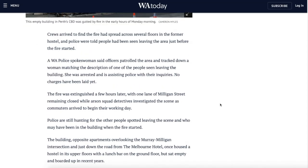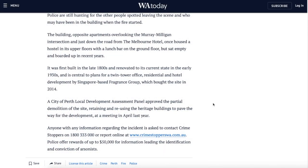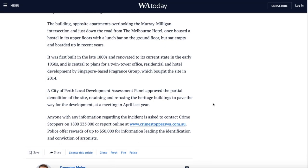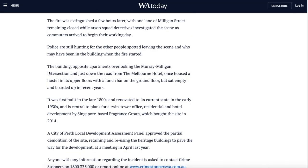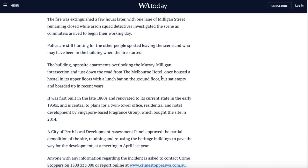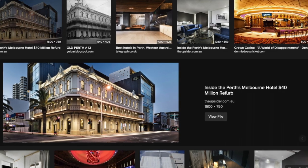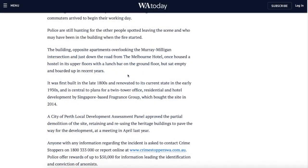So I won't worry too much about the details. And the other article I look at here suggests that there's been meth labs and whatnot since it's been disused. So is the fire suspicious? Is it not? I'm not here to comment on that. Orientating ourselves, the building opposite apartments overlooking the Murray-Milligan intersection, which I just discussed, stood down the road from the Melbourne Hotel, which has just recently been renovated. That's a beautiful building. And I'm yet to really look into it other than the obvious architecture.